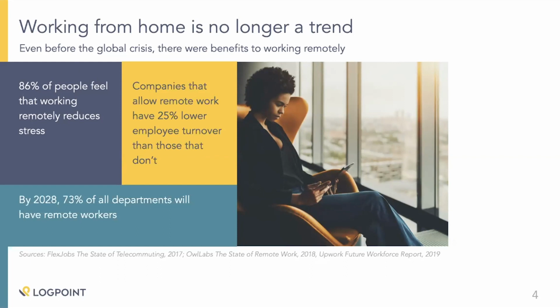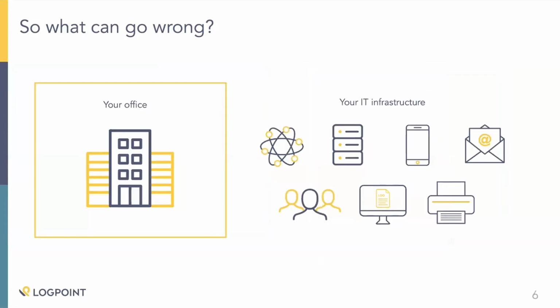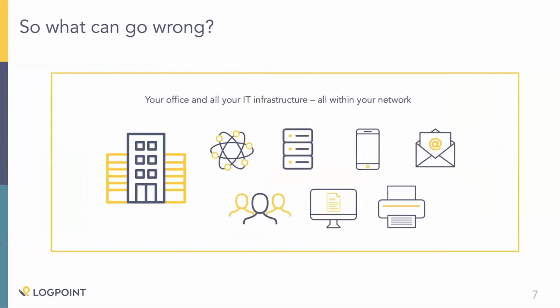So if we have all of these positive things about remote working, what could possibly go wrong? Well, there are some challenges when you have people working from home, and let's look at an example of that. So let's take your office, the place you work, and in that office, you have all of your IT infrastructure. You know, your computers, your users, your printers, what have you. And all of that infrastructure is within a nice, organized, secure office network.